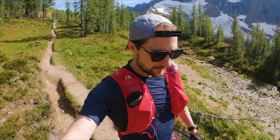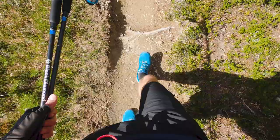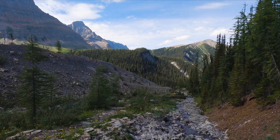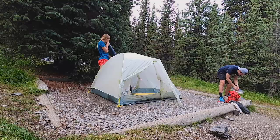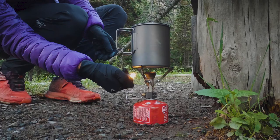Okay, so we just finished our last climb of the day up and through Tumbling Pass, and we are now making the descent down to Tumbling Creek. We arrived at our campsite at Tumbling Creek late afternoon with lots of time to set up camp and relax before getting up to do it all again the next day.